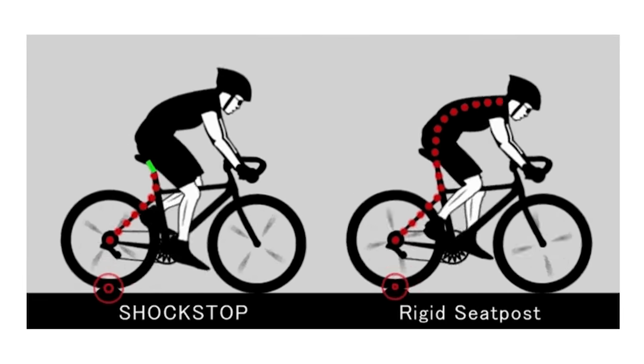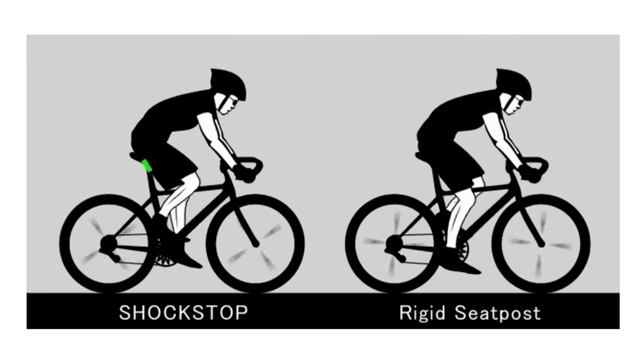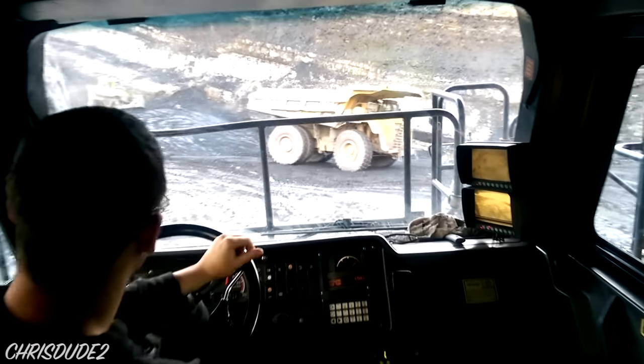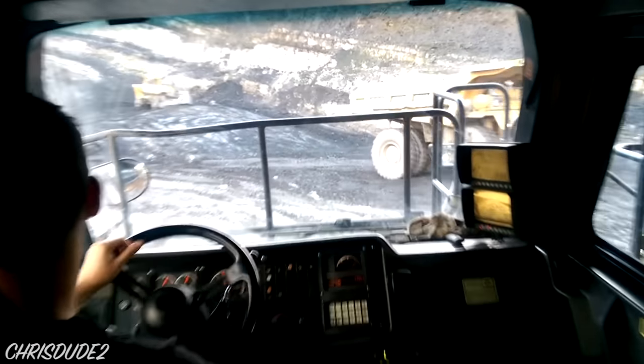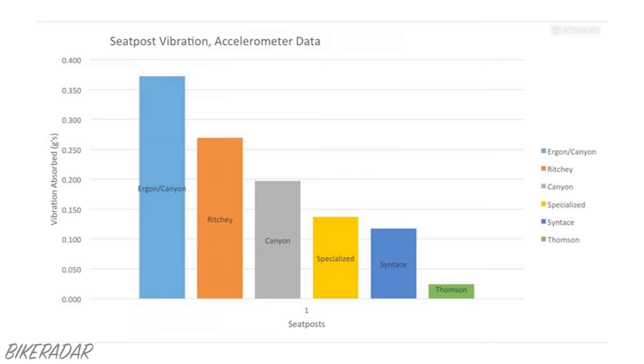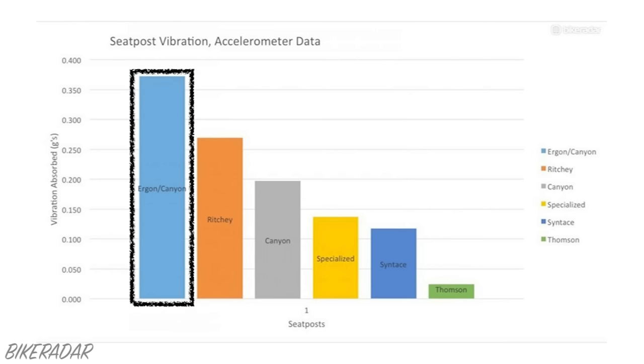High exposure to vibrations can actually increase the risk of various injuries, including lower back pain and spinal degeneration. This is why vibration exposure is often regulated in industries that require driving or operating heavy machinery. When we measure seat post vibrations in a laboratory setting, we find that some seat posts can absorb 15 times more vibration than others. For example, the Thomson Elite seat post was tested by Microbac Laboratories to absorb just 0.025 Gs of vibrations, while the Ergon CF3 was absorbing 0.375 Gs.